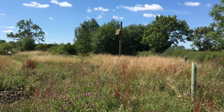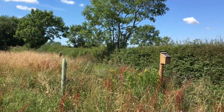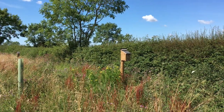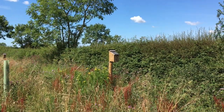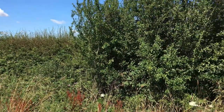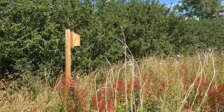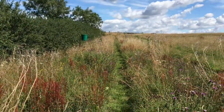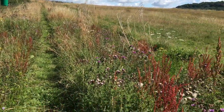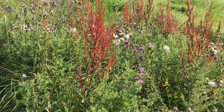From the pond, if we come over towards the boundary, the western boundary, see a little nest box with some tansy, yellow tansy by it, and the soft lilac of the creeping thistle. Come round to the hedge, into what we call the tussock margin. Again, creeping thistle, it's allowed to be here, but other things as well.